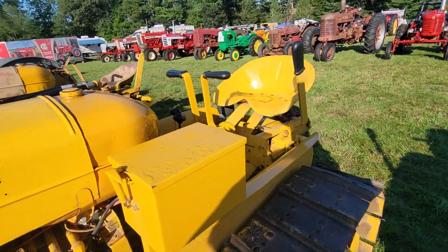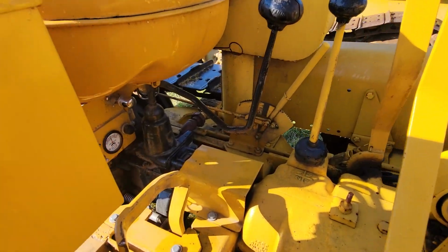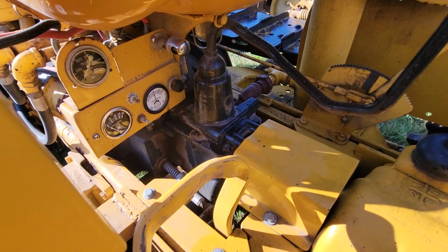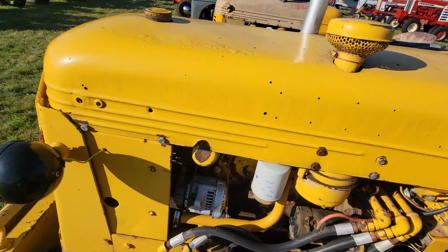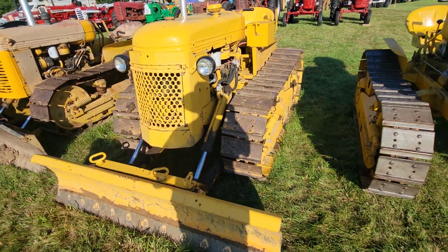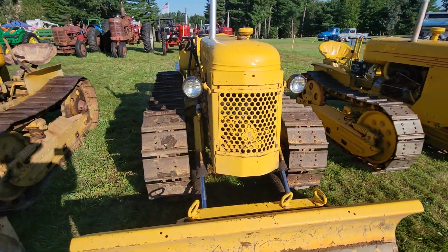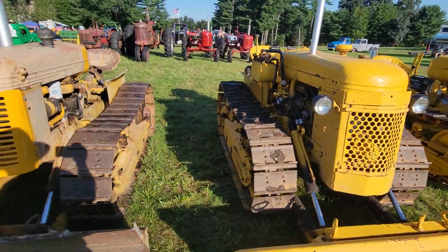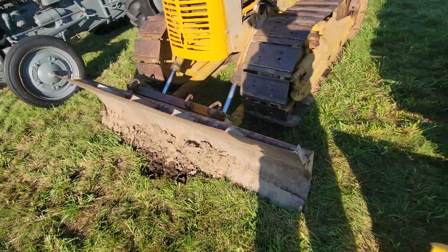This is one of the farm's tractors. It's got an upgrade with the transmission. Give it some extra gear. Make it a little bit easier to use. This one's been working.